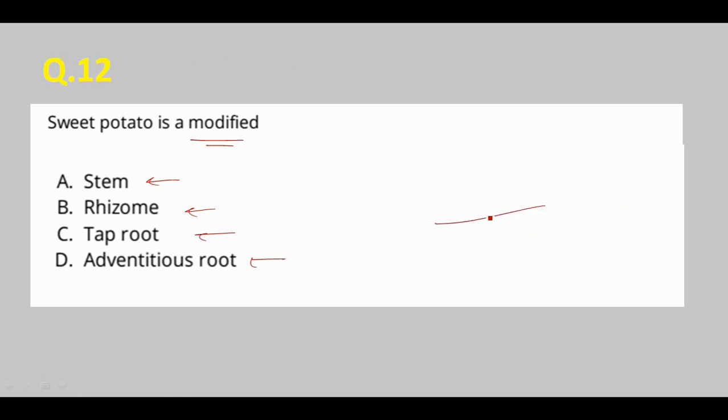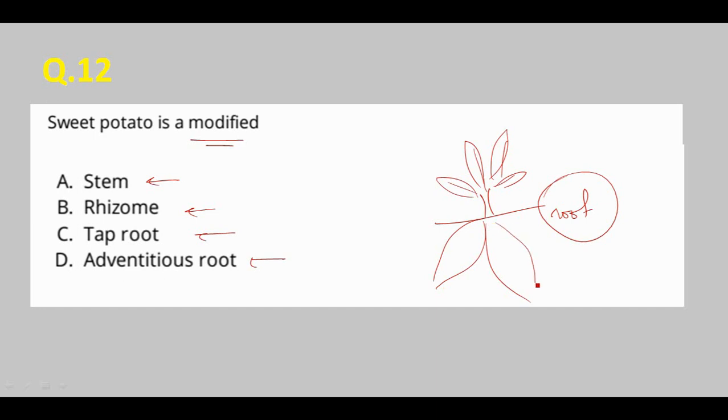So when I go for drawing the diagram of the plant, this is the stem, and then we have the leaves. When I look at what's happening underground, the roots are modified and they're spherical like this. And this is nothing but sweet potato. So here the answer is going to be adventitious roots. Sweet potato is a modified root, and that is adventitious root.